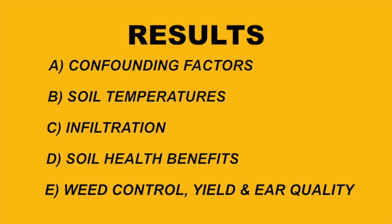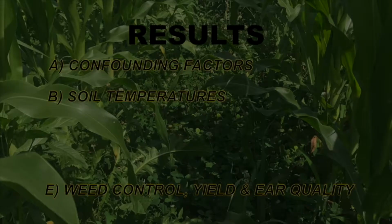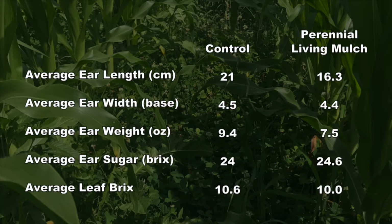Weeds were able to grow through the cover crop and in the crop row at all phases through the growing season. Because of weed competition, most of the sweet corn in the perennial living mulch system failed to develop even mature ears. Even so, those ears that did mature were comparable in size and quality as measured by the sugar content with a refractometer.